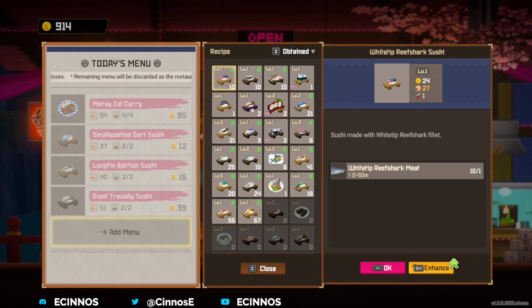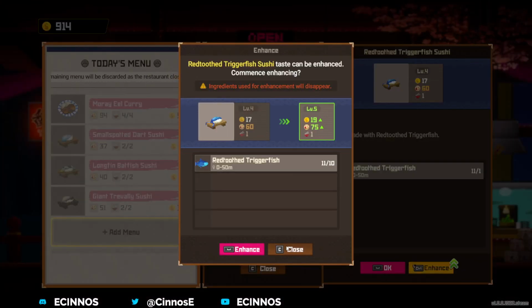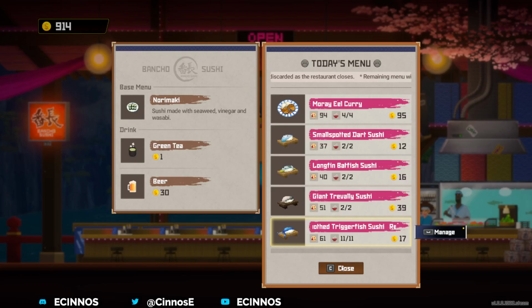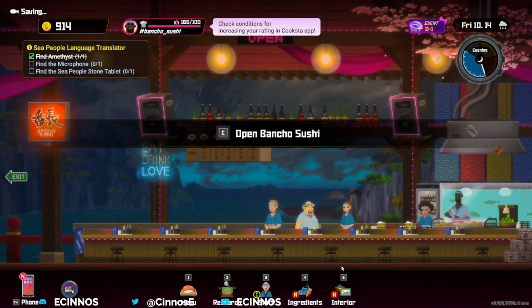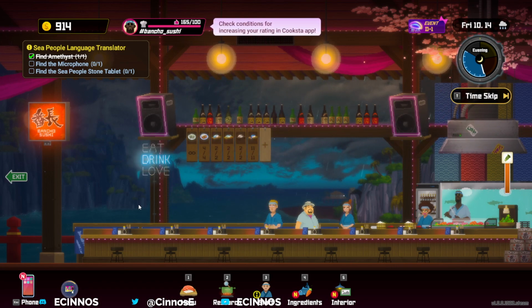You can always add in things, of course. Two trigger fish. Look at that enhanced. We got a whole bunch of them anyway. Ooh, I almost put that up as is. I think we're going to call that for right now. Honestly, it's not that expensive of a menu, so we're not going to make that much money tonight. But we'll just do that to clear out a little bit more of our inventory. And, of course, like I said, I can always add in more to the menu if I need to.